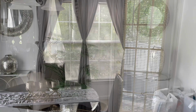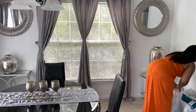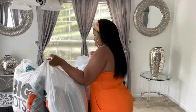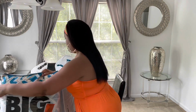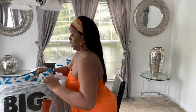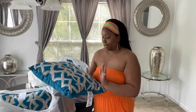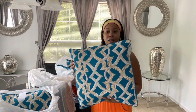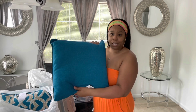So let me show y'all these pillows from Big Lots. All right, so these are it. I got 1, 2, 3, okay, I got 4 of these. Now, I like it because it does have just a little gray in it. It's like a light, light gray. And then, of course, this is waterproof. It is reversible. See, do this side, do this side.